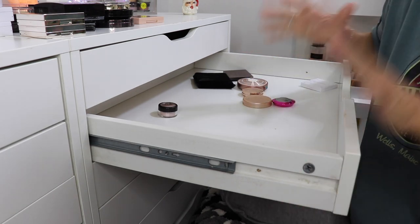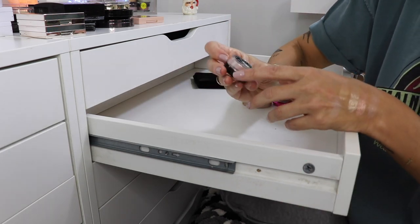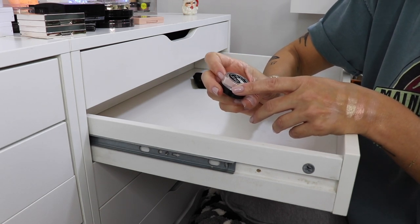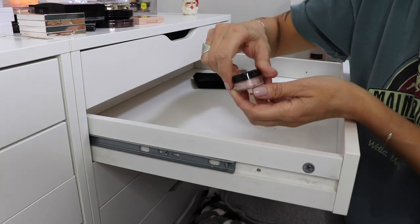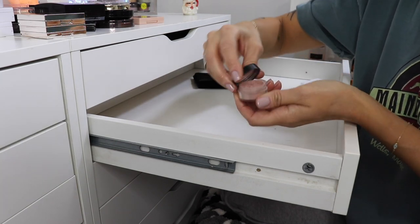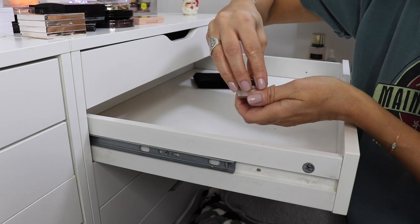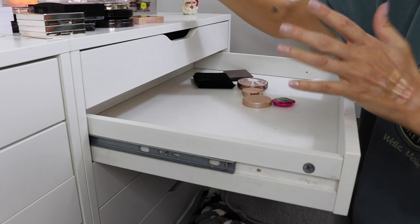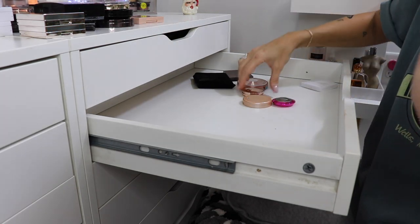You guys know that I'm nostalgic with makeup. Makeup Forever Star Powder in, I have no idea. There's no name on it. It's very pretty. I'm not even gonna dip in there because I'm gonna get it everywhere. It's like a little pinky. I'm keeping it. I love the Makeup Forever loose powders.